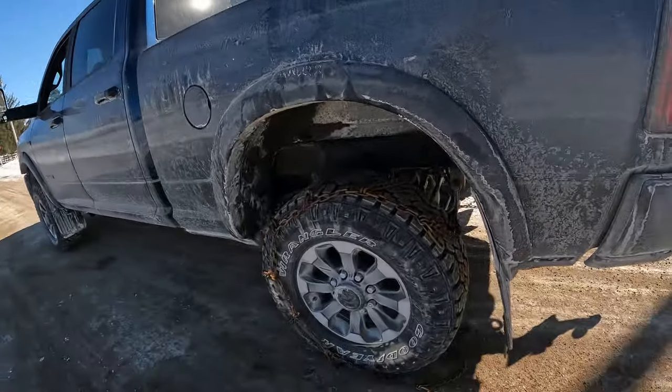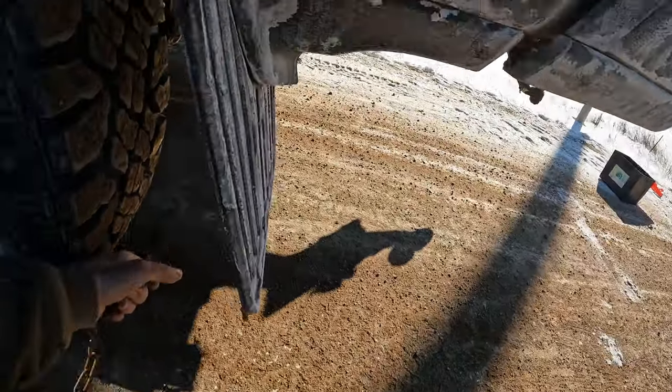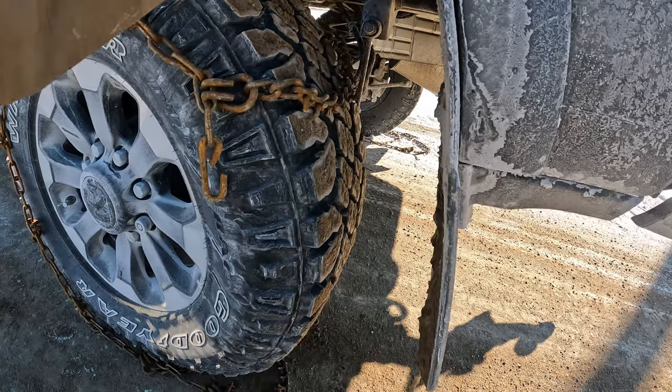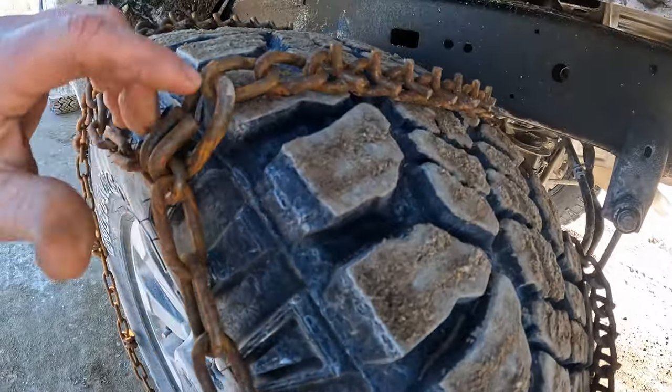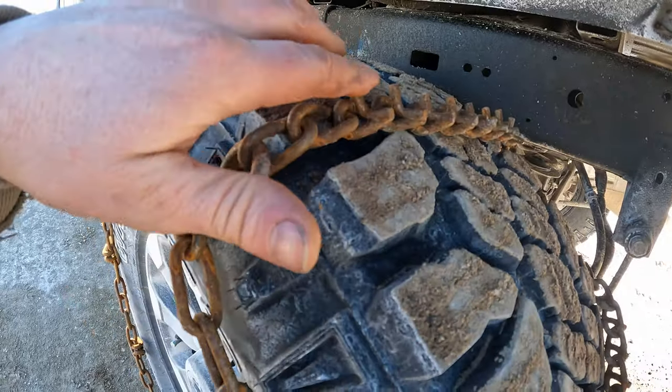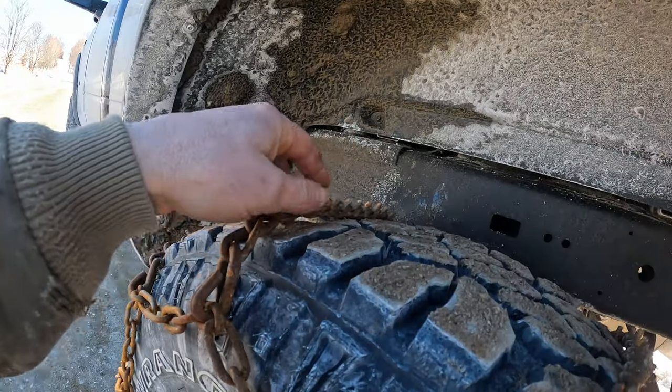So I think that actually didn't go so bad. So what we're gonna do is we'll wrap this thing back up and hook them up to the top here, probably get on the inside of it to do it. As you can see, they're aggressive chains, right? You can get some that don't have these V-bars on them, they're just chain. We went with the aggressive ones. So hopefully it gives us a good bite on the trail.